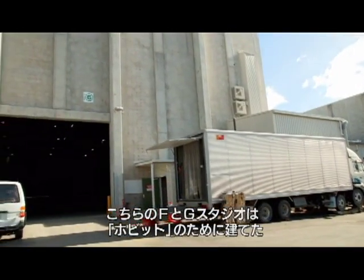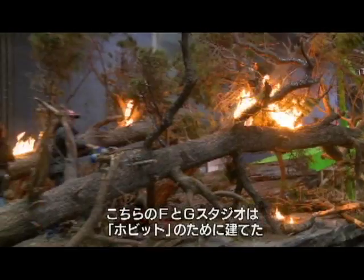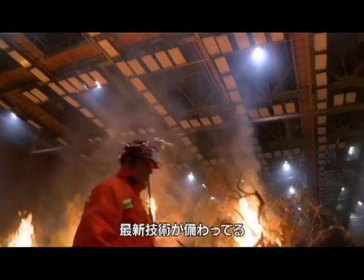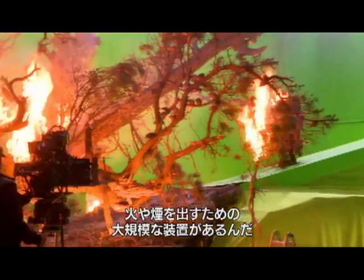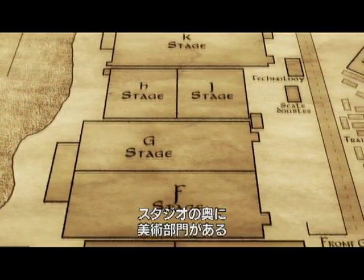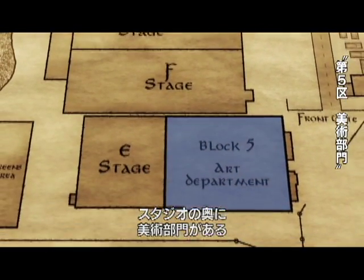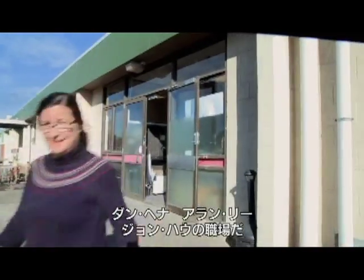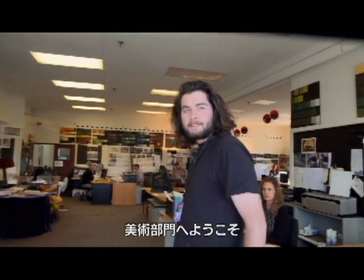Here we have F and G. These are our two newest stages, being built specifically for The Hobbit. They've pretty much got the latest technology inside them and rather large extraction units for all those fires and flames and smoke. At the very end of the studios is the art department, the home of Dan Hanna, Alan Lee and John Howe. Morning guys, welcome to the art department.